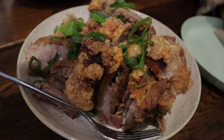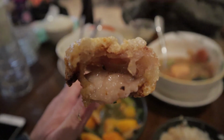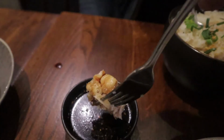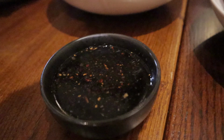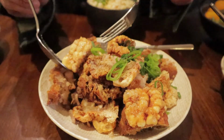Now I'm gonna try this crispy pork belly. Look how crispy this is. Wow, this is super duper crispy. It's like eating pork crackers, and the pork belly is so tender as well. Now I'm gonna dip it into the sauce. Wow, and I like the sauce very much. It has a perfect amount of saltiness, sourness, and it's a little bit sweet as well. So really nice, guys. You gotta come to Lolo and Lola.